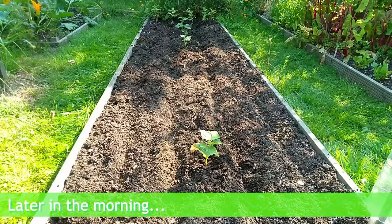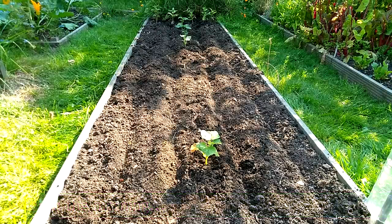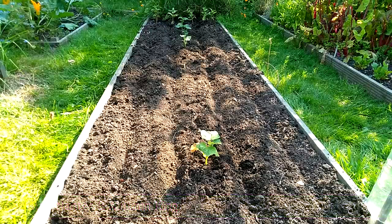Good day. I've decided I am going to be sowing carrots into this bed that was previously our tomato bed by the polytunnel. I'm going to be sowing two types of carrots, Nantes and Autumn King. Autumn King is a favourite of ours for overwintering, and Nantes hopefully will grow quite quickly to give us a harvest or harvests this year.